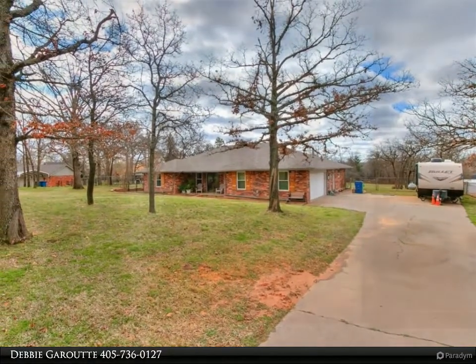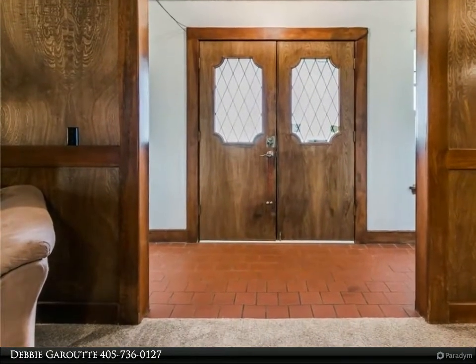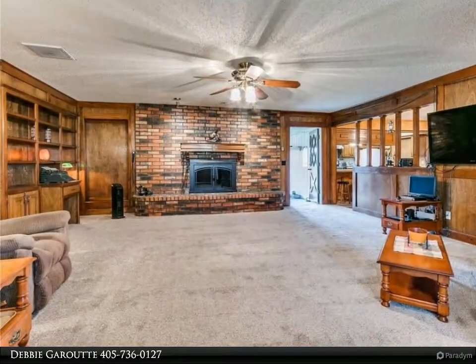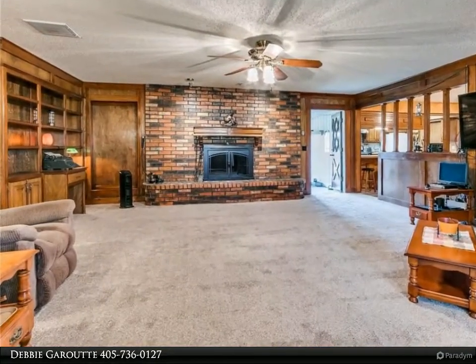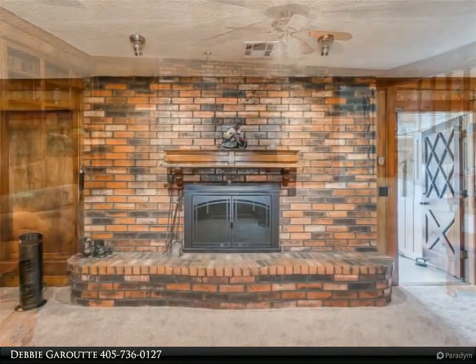New carpet in living area, hall and bedrooms. New backsplash, sink, faucet and gas stove in kitchen. Very large living area with wood-burning fireplace. Dining area with built-in hutch and large enough for formal dining set.